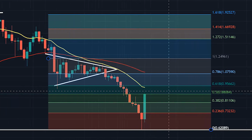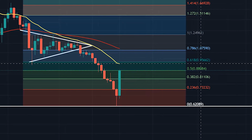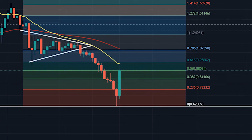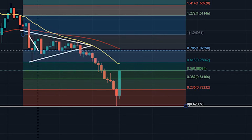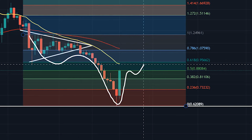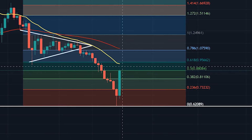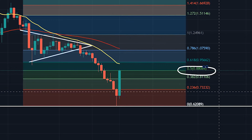If you see Matic break above the daily 20 EMA and get back above 95 cents, which is a golden ratio, there's a high probability here that you will start to see a reversal, because this is an impulsive wave down. You come down and now you're retracing, potentially holding key levels of resistance for a continuation of the trend. Do you see this? So if you start to see Matic, because you can see it sitting itself on the 0.50 at the moment, at 88 cents.